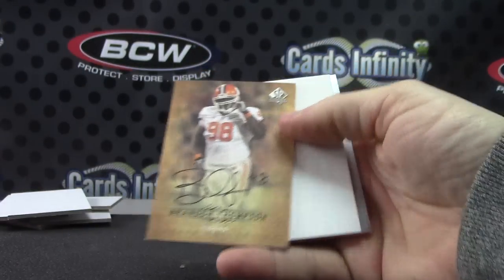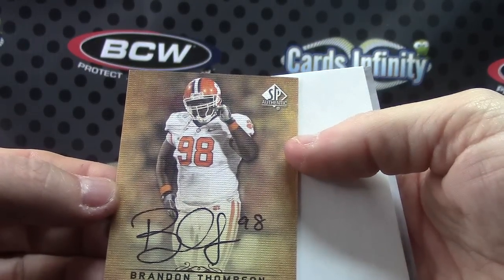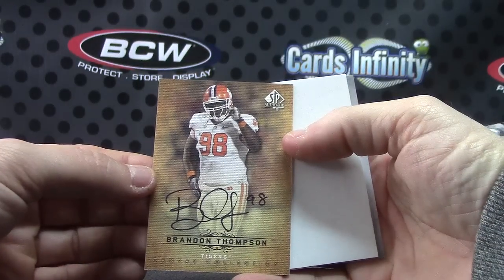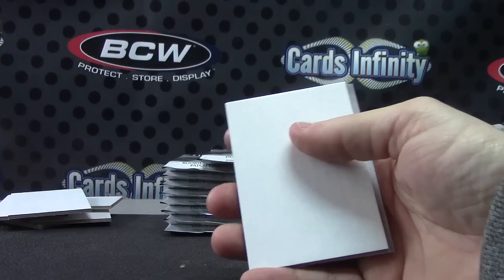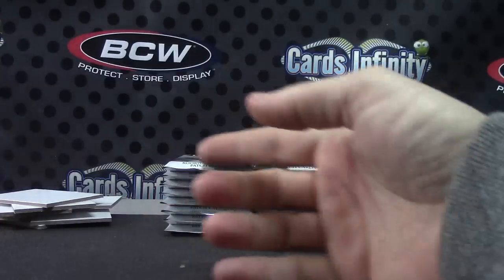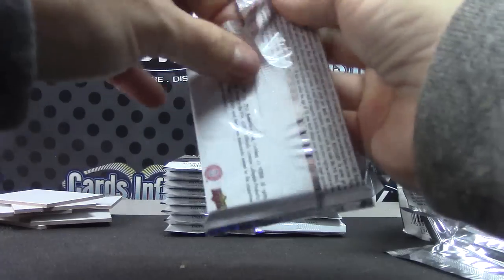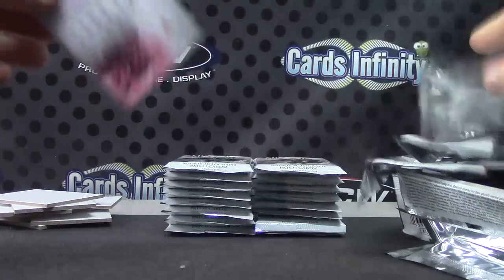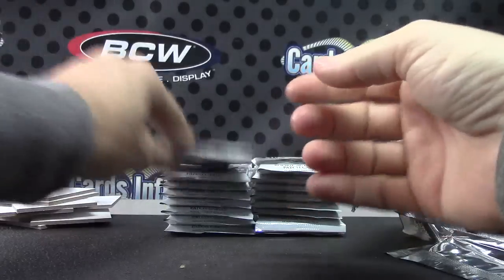Oh, another one. I think we pulled one of those yesterday, one of the canvas autographs. This one's Brandon Thompson. Canvas autograph. Okay. Well, those are kind of rare to find the canvas versions. Troy Aikman.